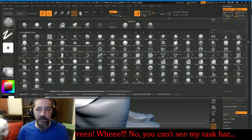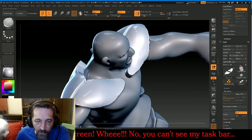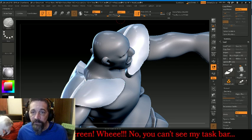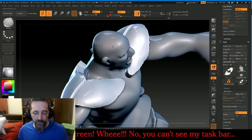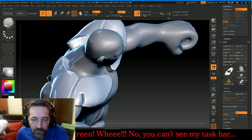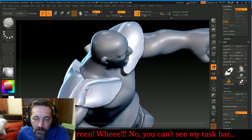Okay, now we go back to slash. And we're going to basically just draw in, we need it a lot deeper than that. And we're going to make it a little bit bigger. We're going to come around and just draw in like that. And then one, two, three, four. I'm going to make feathers.